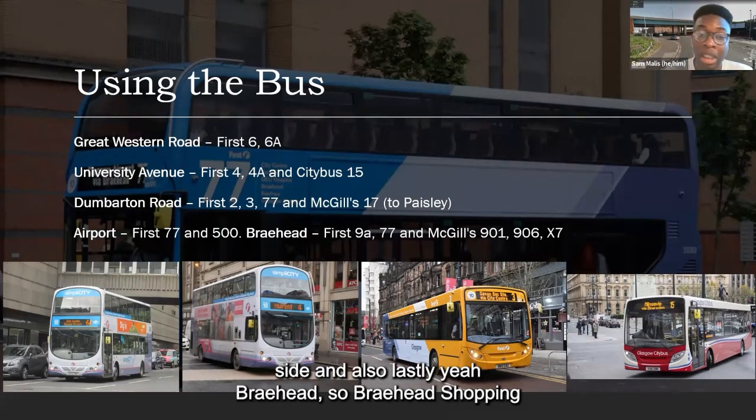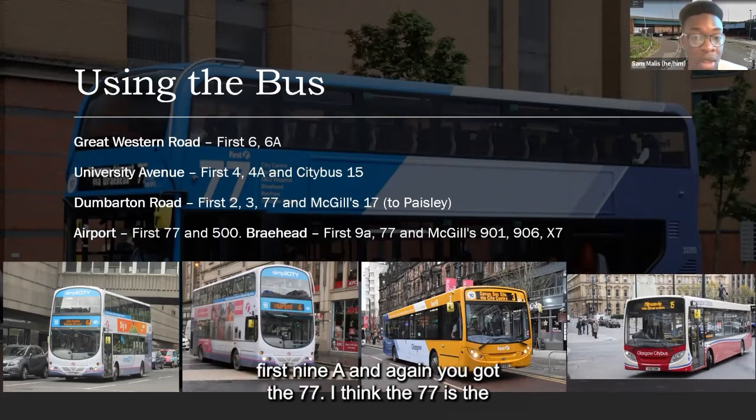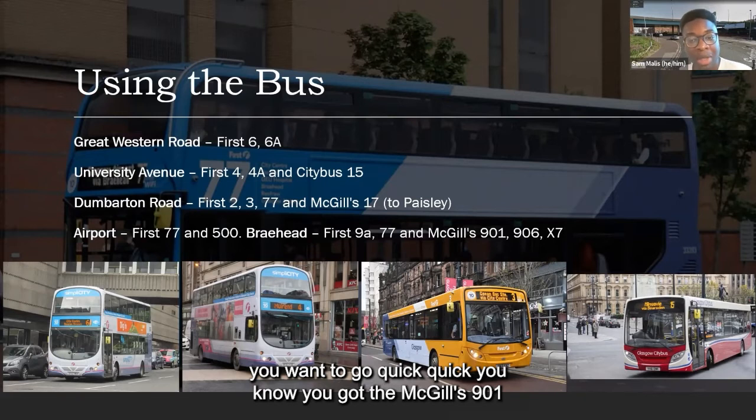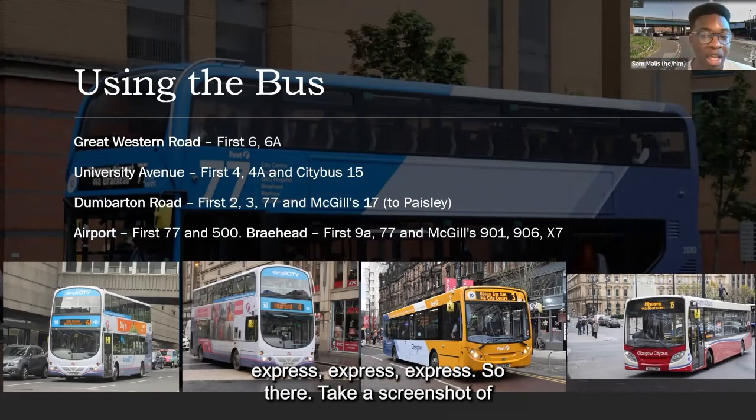And also lastly, Braehead. So Braehead Shopping Centre, the biggest one in Scotland, definitely. You've got the First 9A, and again, you've got the 77. I think the 77 is the fastest there. The 9A takes a bit longer. But if you want to go quick, you've got the McGill's 901, 906, and the X7. Those go via the motorway, express. So there, take a screenshot of that.